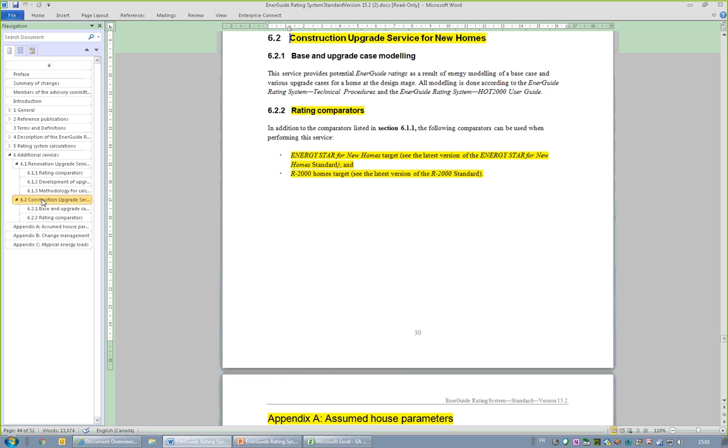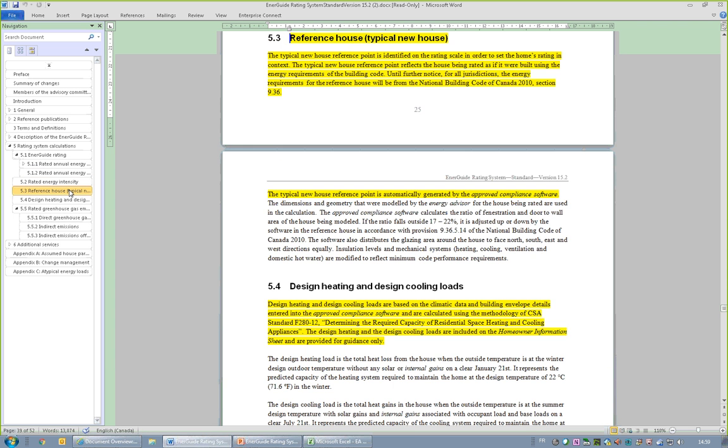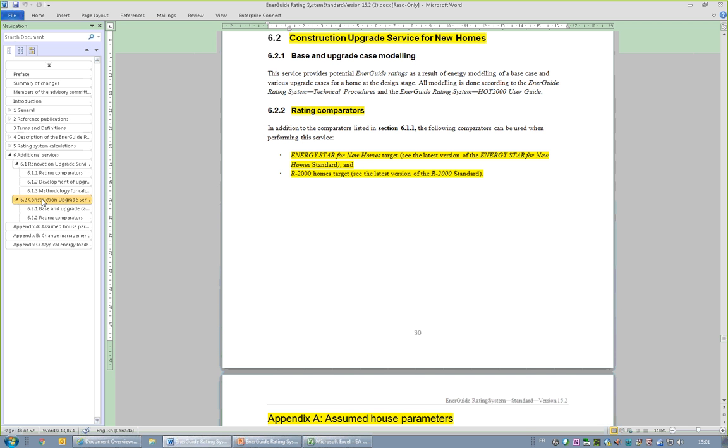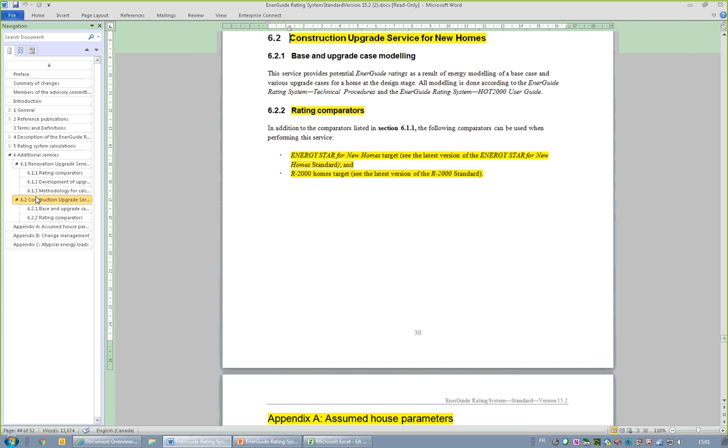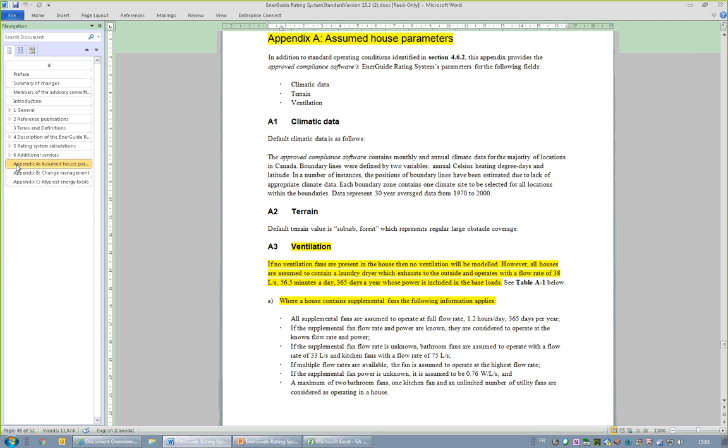Section 6.2 provides suggested rating comparators that could be shared with the builder when providing the construction upgrade service for new homes. Refer to the technical procedures for details on how to provide the additional services. Appendix A, Assumed House Parameters, is a work in progress and is intended to provide the user with an understanding of the default values that are used by the system. Additional details will be added in subsequent versions.